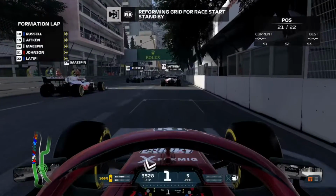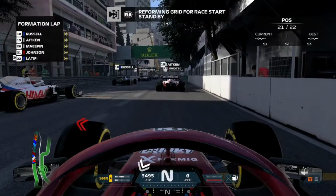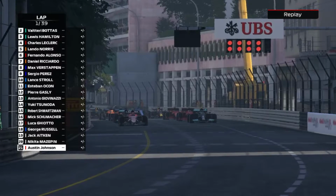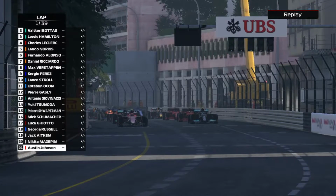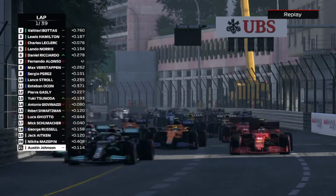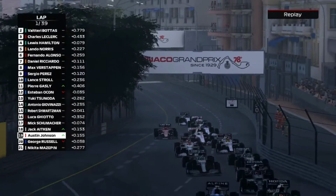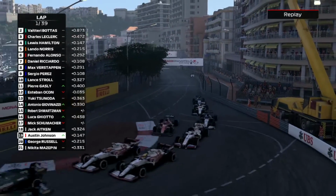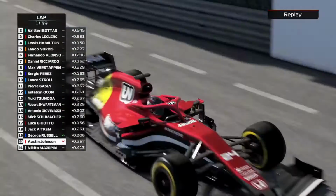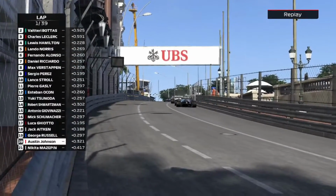All right, we are here, wrapped up with the formation lap. At this point, I'm just hoping for a decent fighting position as we're starting the race. Go for the 5 red lights and we're off. Going along this first stretch of road here, we managed to gain, I believe, 2 positions there against George Russell and Nikita Mazepin. Still at the back of the grid. We ended up getting set back 1 position against George Russell. He had a better turn on there.